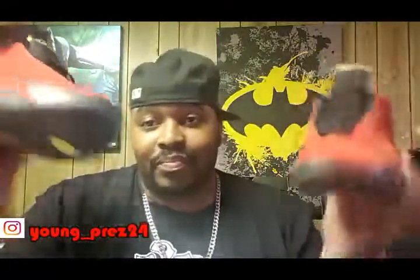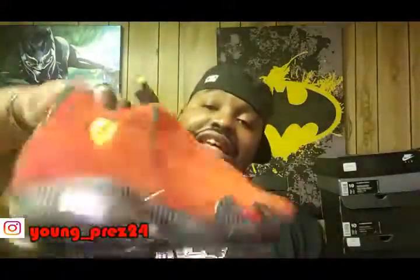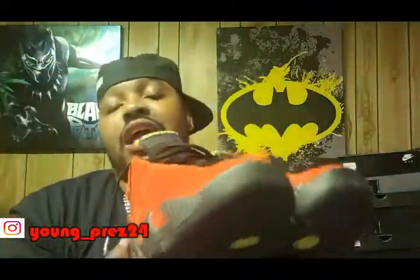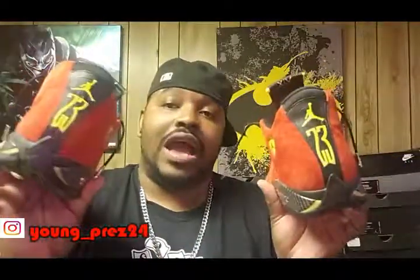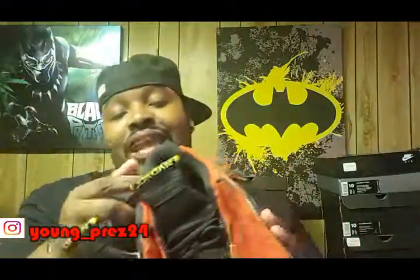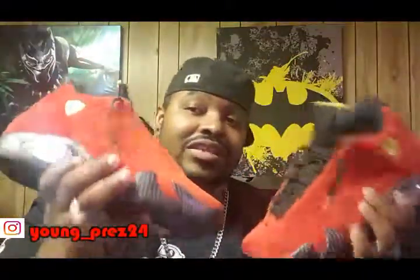The Red Ferraris. Red Ferraris, they speak for themselves. Very hype 14. When these dropped, everybody wanted these things. I had to have them. Red is one of my favorite colors. This red with the subtle hints of yellow, it's fire, man. So I was just like, I gotta get it. Was able to get them. Shout out to my boy Carl. He was able to pick these up for me. And yeah, man, these are fire. So these are number 2.